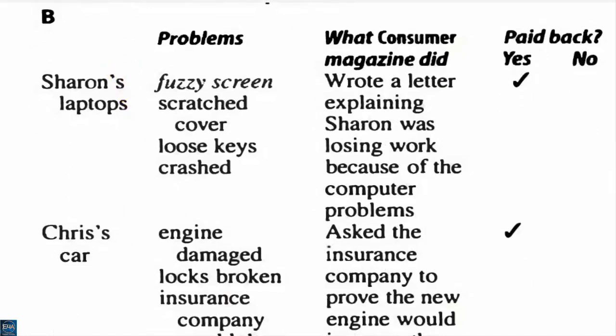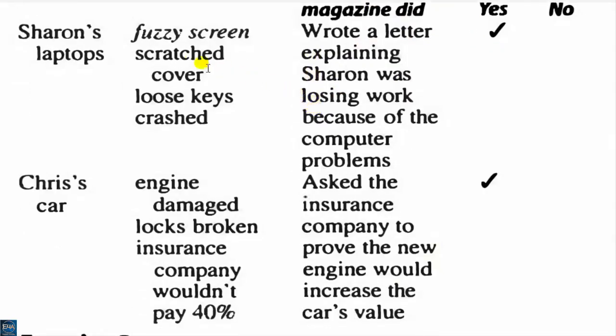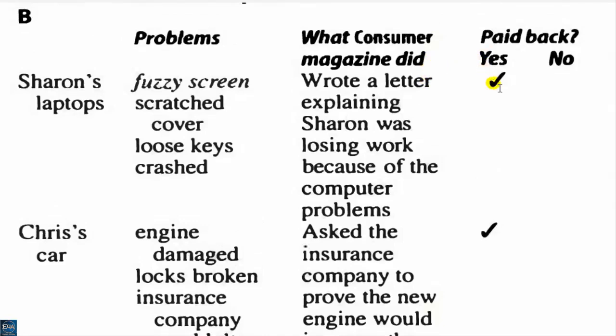B. Problem. What did the consumer magazine do? Paid back, yes or no? Sharon's laptop: fuzzy screen, scratched cover, loose keys, crashed. The magazine wrote a letter explaining Sharon was losing work because of the computer problems. Paid back, yes.